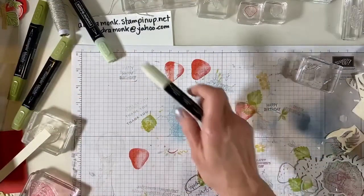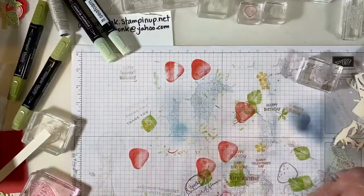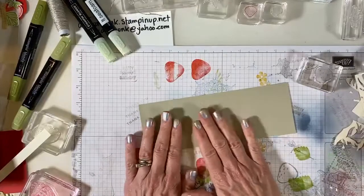So you can stamp on the pearlized paper. You can also, let's move that out of the way. You can also, and this is one of my favorite things to do. Well, okay, they're all my favorite things to do. If Nadine's here, she will confirm said statement. Hold on, I'm getting some paper. Okay, is that you can stamp color on color.